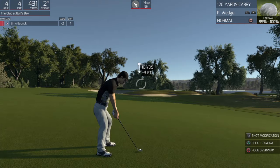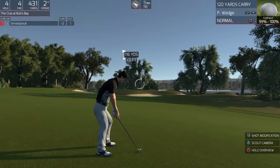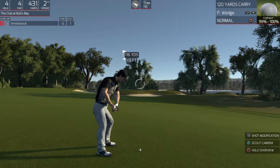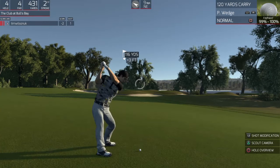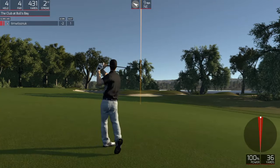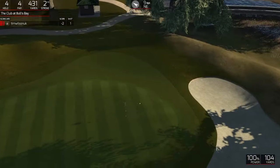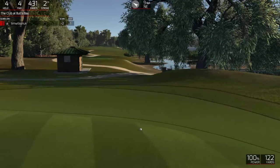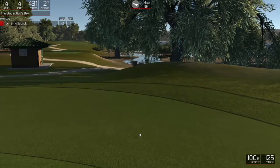Now we've got the wind behind and from the right. I'm going to take a bit off of this. The ball's below my feet. Let's see if this gets close. It's okay, it needs to check up, which it should do with this club. Is it going to check up enough? No, it's going to roll off. Only just long there.